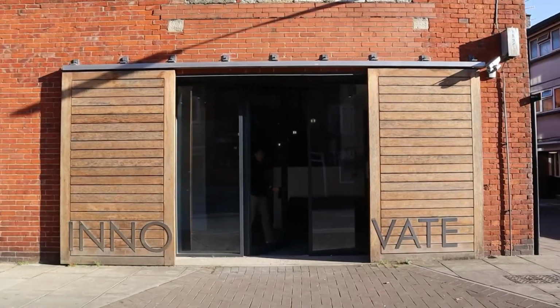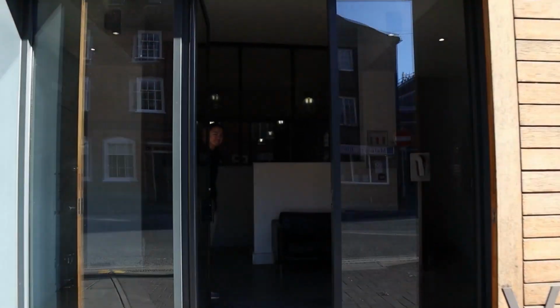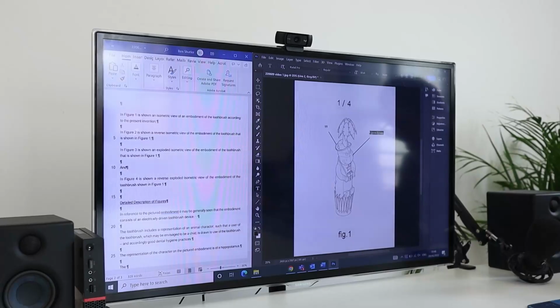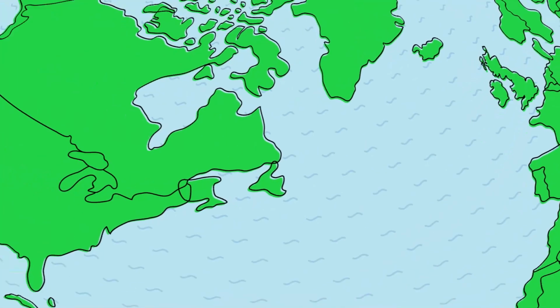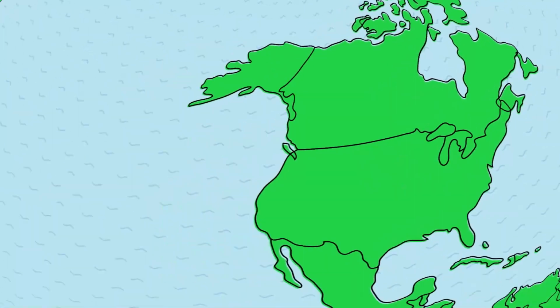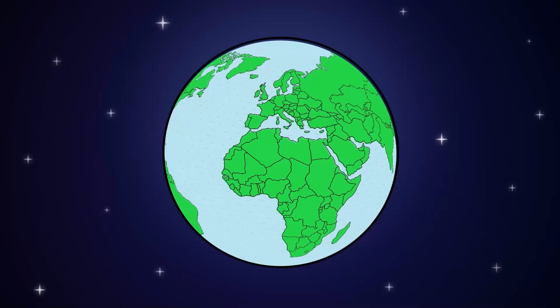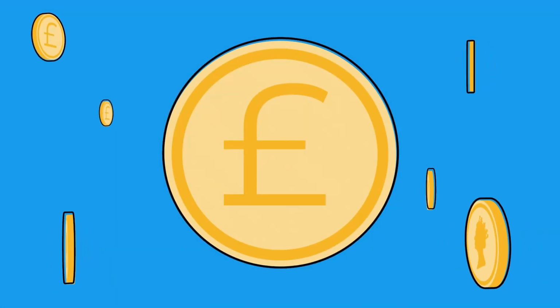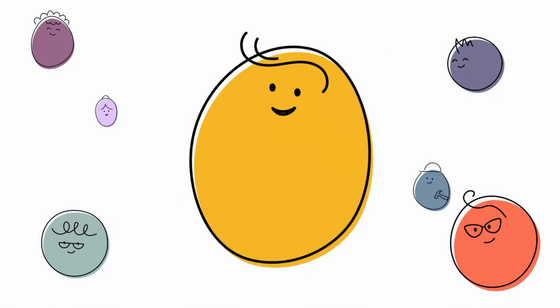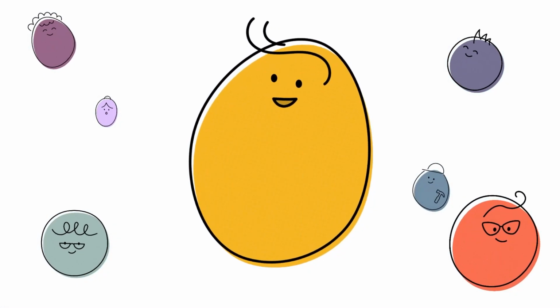This guide has been put together by the product development team at Innovate Design. Since 2001, Innovate Design has drafted thousands of patents, many of which have been granted in the UK, the US, and around the world. We specialise in helping inventors and startups to commercialise their new ideas. We wrote this guide specifically with them in mind.